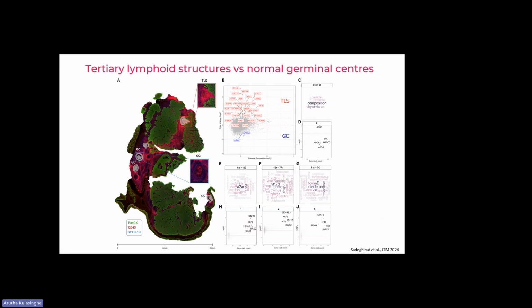We then contrasted the TLS at the top that was infiltrating the tumor to these normal germinal centers that were distant or non-tumor associated. And you can see the differential expression at the whole transcriptome level between the TLS and the germinal center. They're clearly different, and they're also driven by this interferon pathway. We can see this at the whole transcriptome level by contrasting on pathology-informed structural features in the tissue. This isn't spot-based data, it's pathology-informed tissue data, and FFPE too.